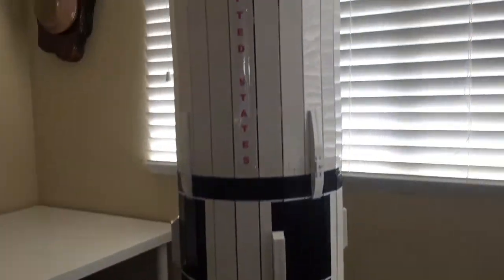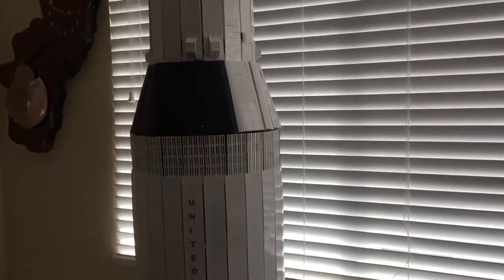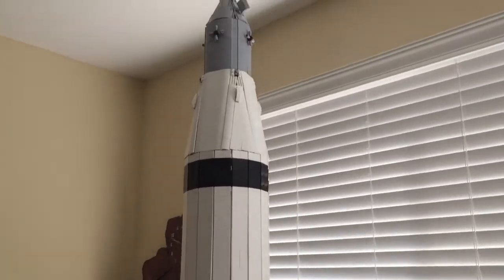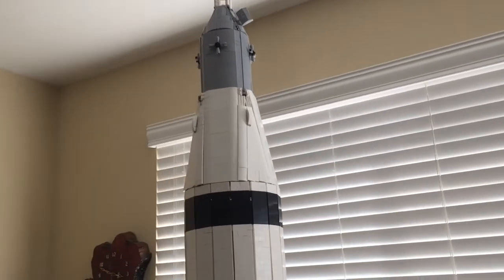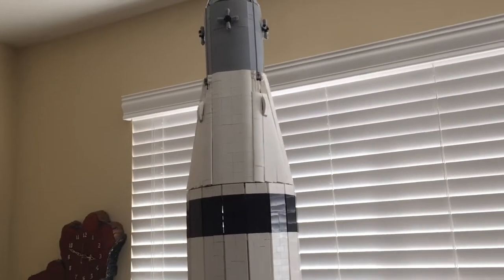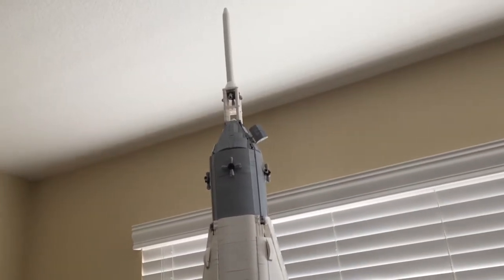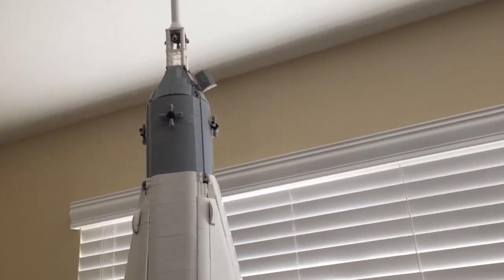And then we have the second stage up here, which stops right about the top of that cone assembly. And then we have the third stage, which goes way up here. And that cone area right there is where the lunar module would have been held, that little spaceship we had down there. And at the very top, we have the command module with the launch escape system tower.